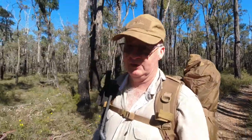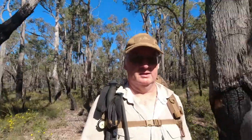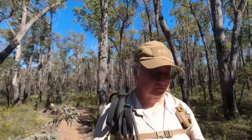Walking poles, I always say they're a big yes. It doesn't matter what level you are, whether you're a beginner or experienced. Walking poles will help you. They will take the pressure off your joints, off your knees, your hips, your ankles, and it'll make it just so more enjoyable to get out and walk. I've got mine strapped up here because the walk is so easy at the moment, and I've got my tripod and a camera out most of the time.